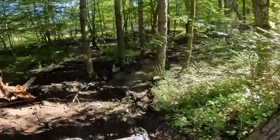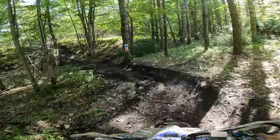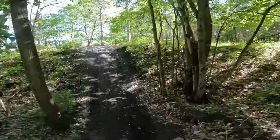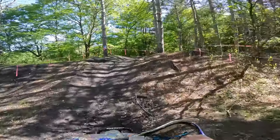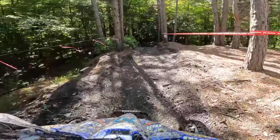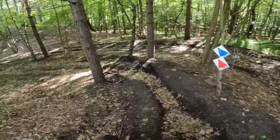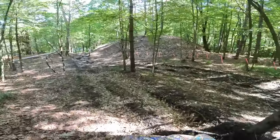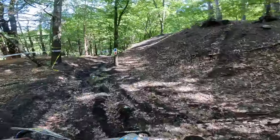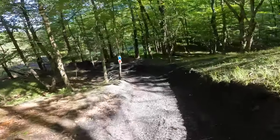Uh-oh. Where am I going? Uh-oh. Oh, no. That was mud, but man, let me tell you, that had a good base to it. Oh, we got a little jump right here. Looks like a little coal section. I like that. That was a nice little transition. Alright, so we got two lines out here. Obviously, I took the probably slower, tighter line there. Got some water. I don't feel like it's muddy today. Coal section.